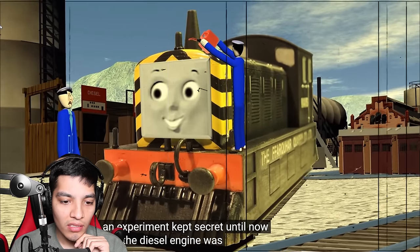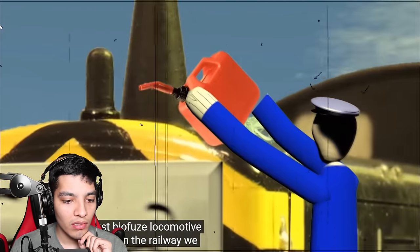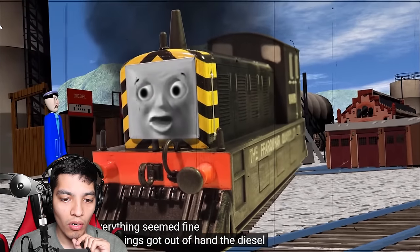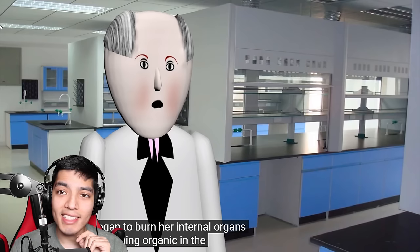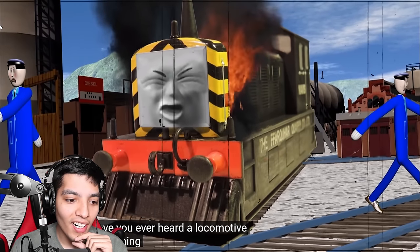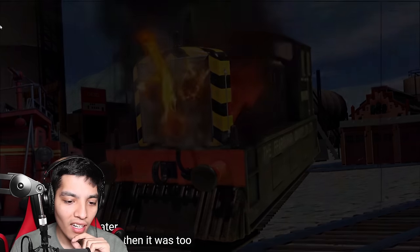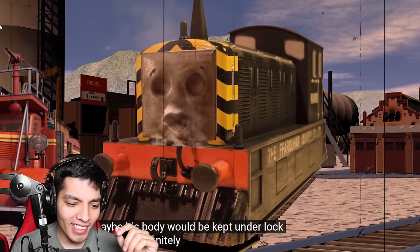Mavis the diesel engine was to be the first biofused locomotive used on the railway. We fueled her up and everything seemed fine. Then things got out of hand. The diesel began to burn her internal organs. The engine was soon burning. We heard a locomotive scream in pain. Water came, but by then it was too late. Mavis's body would be kept.